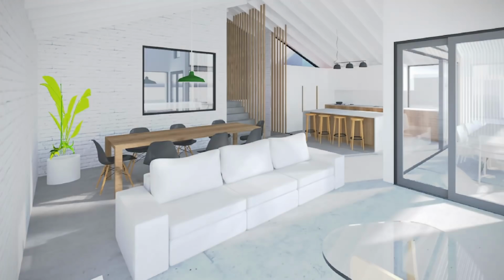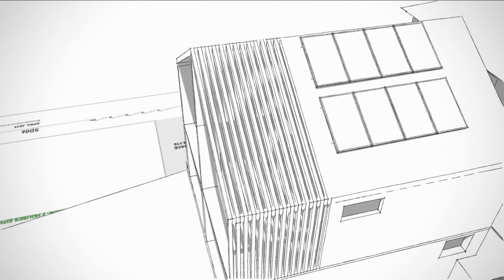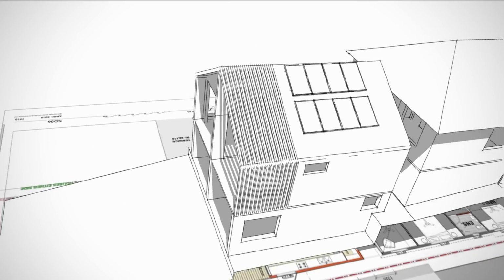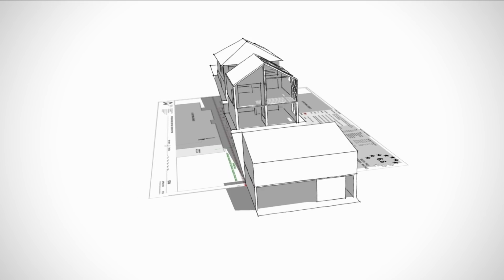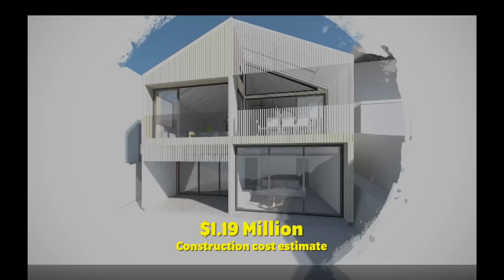The existing and new buildings are connected by a cleverly designed breezeway corridor, ensuring good cross-ventilation to all internal areas, capped off with a hip and gabled roof and a 6 kilowatt solar energy system on the northern side. At the rear of the block, the design proposes a separate ancillary dwelling sitting above a 2-car garage that's connected to the rear lane. The total construction cost is an estimated $1.19 million.